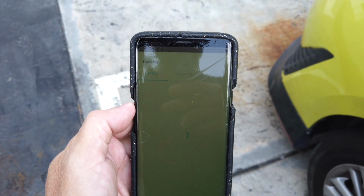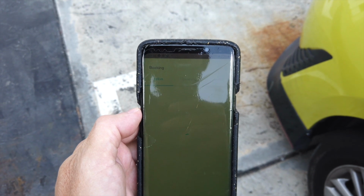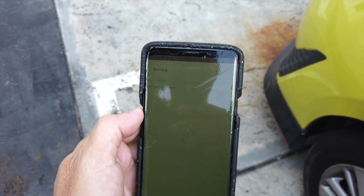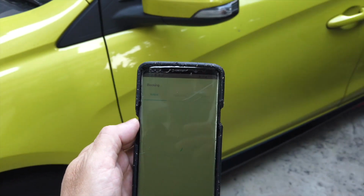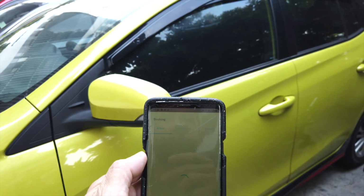Well, it looks like I'm already having problems with the app. I can't even get it to load. So that's not a good sign. And there aren't any clear instructions of even what to do. So I'm a little concerned already.